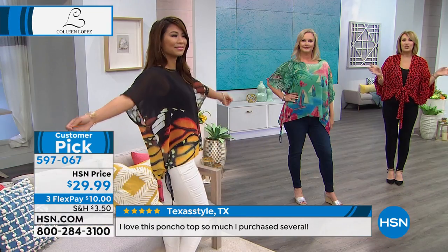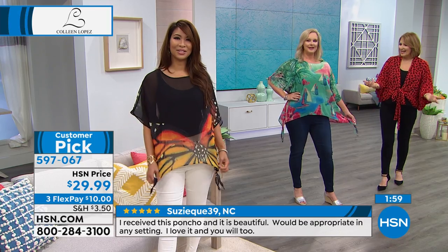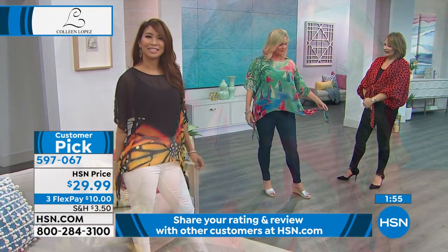But this is just one of those cute, adorable, fun tops. People always ask about it when you wear it. Right, because it's special. It's like artwork. It's so unique. It is like artwork for sure.